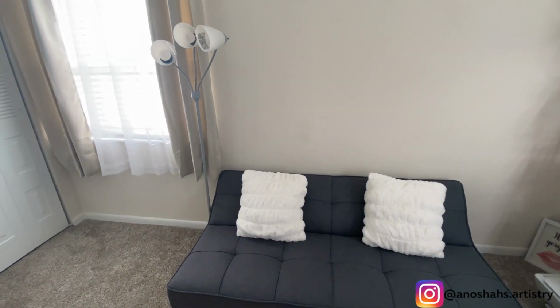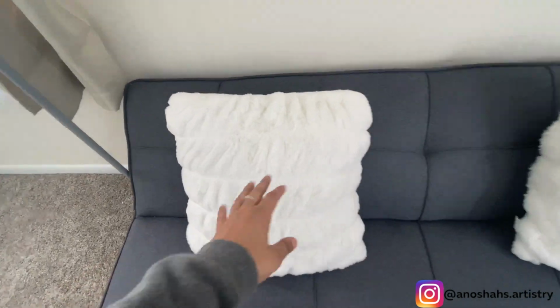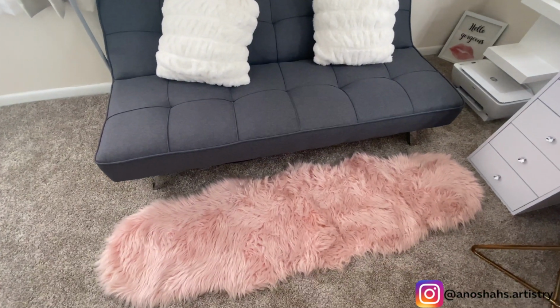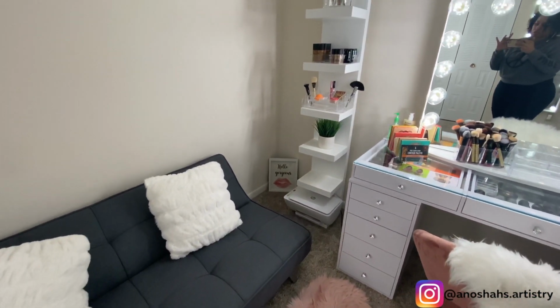Of course, I have some simple lights, some pretty white fluffy pillows. These are super, super fluffy and comfortable. And my nice, cute little pink furry rug. Pink is my favorite color. I got that rug from Ross.